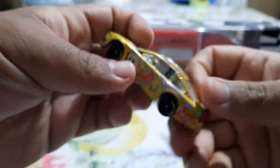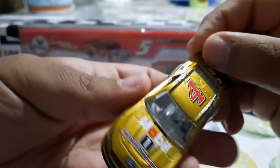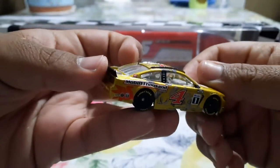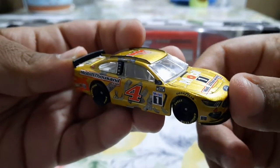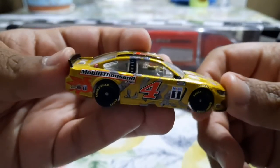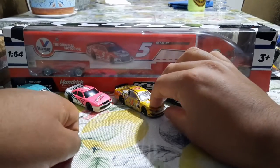I got me a gold Kevin Harvick car, Mobil 1. Such a shame, really, he didn't win in this car. I guess 2021 was just basically not his year. Unlike 2019 or 2020, he dominated the NASCAR Cup Series. But I think in 2021, it just got worse.